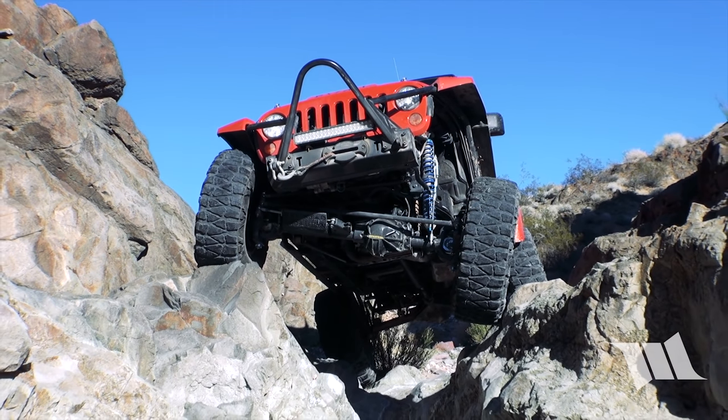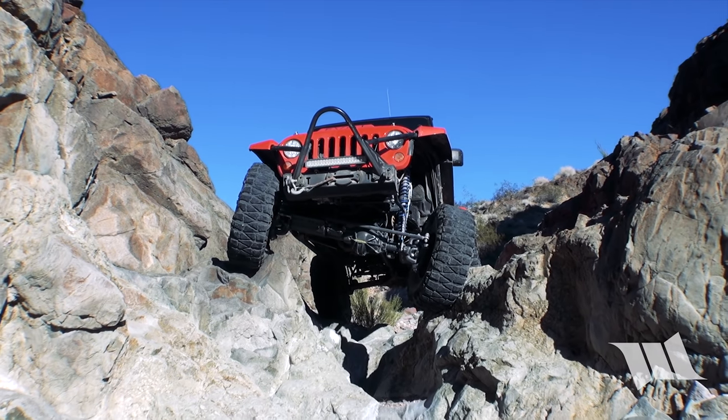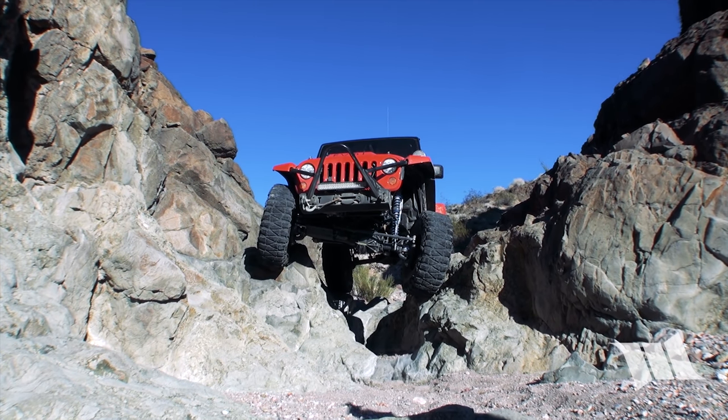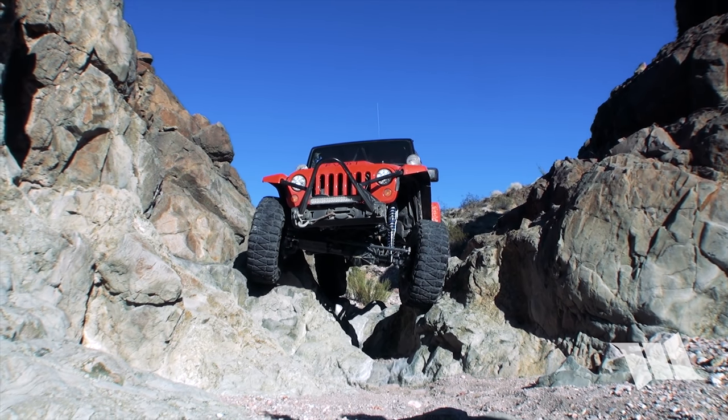Turn to driver. There you go. Coming down on passenger side. Slow. You're going to hit your frame rail probably with that point. Your frame rail is going to start hitting that point very soon. Passenger just a little. There you go, right there. Good.